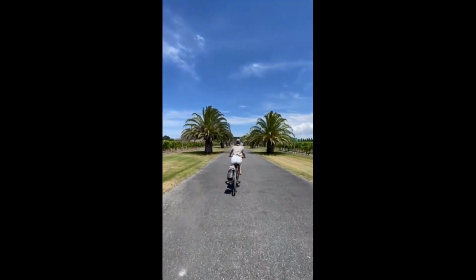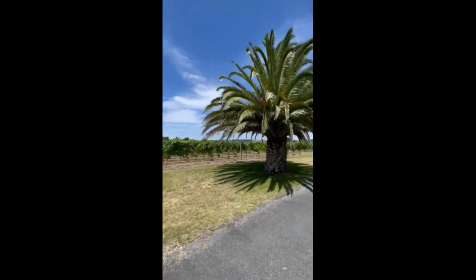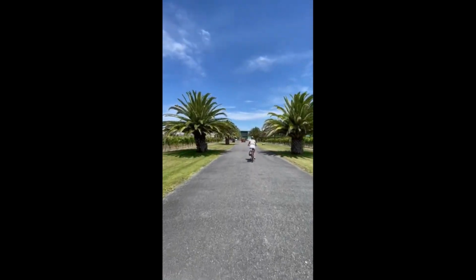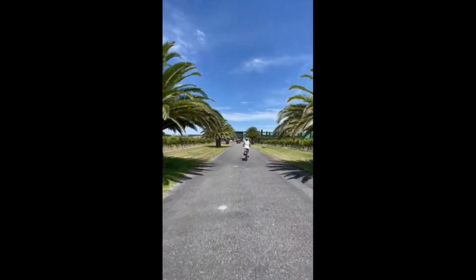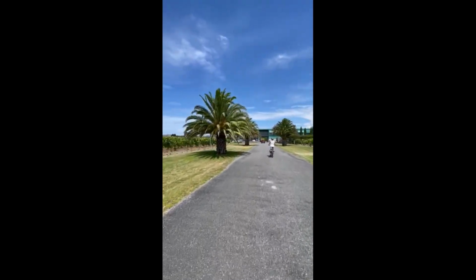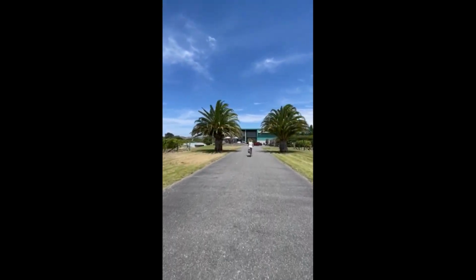Just turning up at our next vineyard. Elephant Hill. Impressive vineyard this. The sea is behind me. It's very impressive. But probably the worst service. The rosé that we had was very good. The service was doing good when we got it. Yeah.